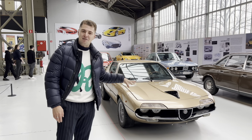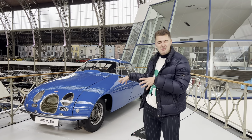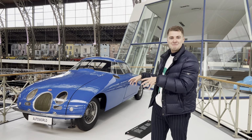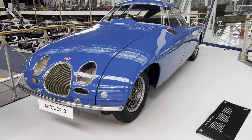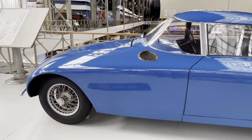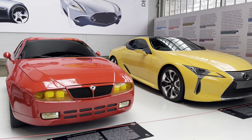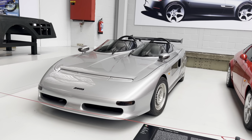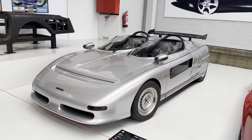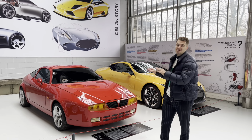Here's one of my favorite Alfa Romeos ever, the Montreal. Now, here's another car you probably had no idea about. It's a Bugatti Brown, built in 1954. So this, 1993, Lancia Zagato Hyena concept is seriously special to see.